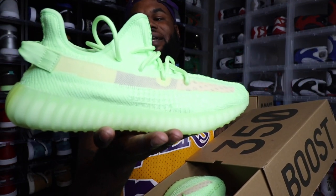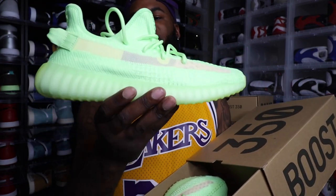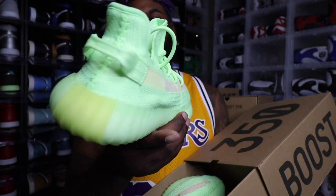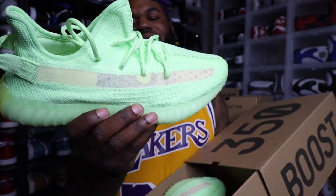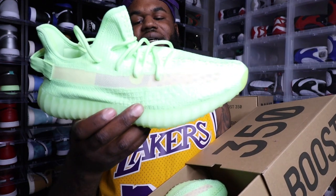But if y'all know anything about these, this Yeezy was very hard to get. It only released one time. It never restocked, but it has a pull tab on the back. Y'all can see, man, it kind of gives you them Grinch vibes. Definitely reminds you of the Kobe Grinches. But man, this shoe right here is fire.